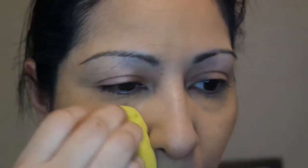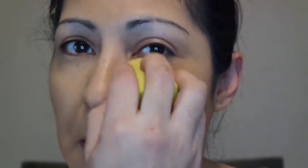Okay, my gems. So this is the buildability. Gives me buildability, medium to full coverage. Yeah. And if I want to add more, keep on adding more. It'll look like a cake face. I know that. But this one is more of a natural, normal foundation type of buildability. I want to keep it there. I don't want to look like a cake face.